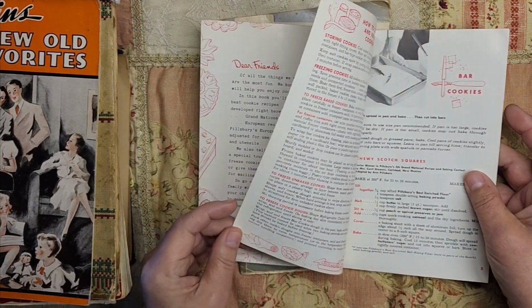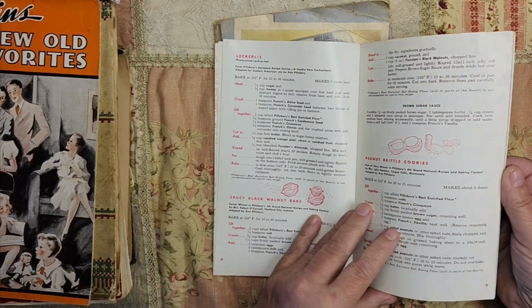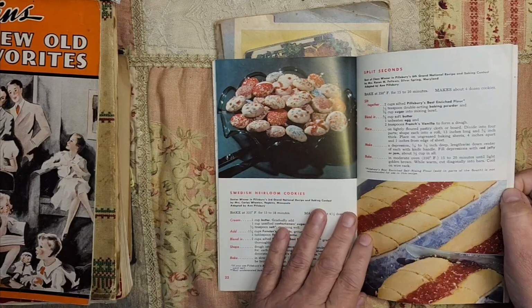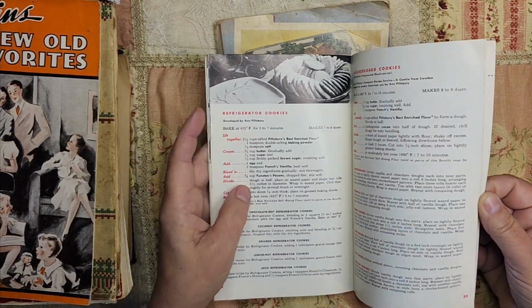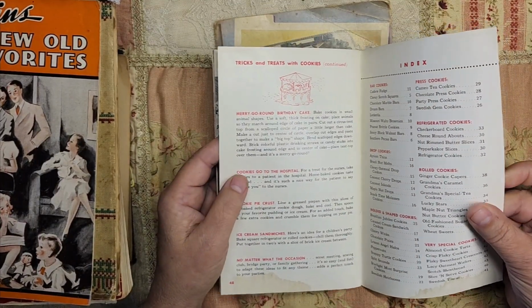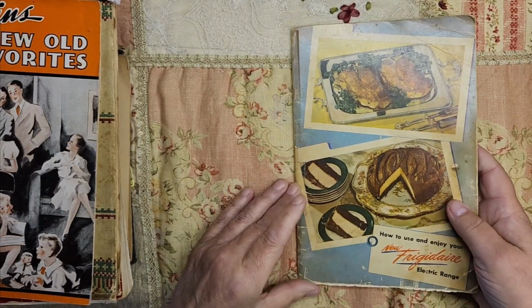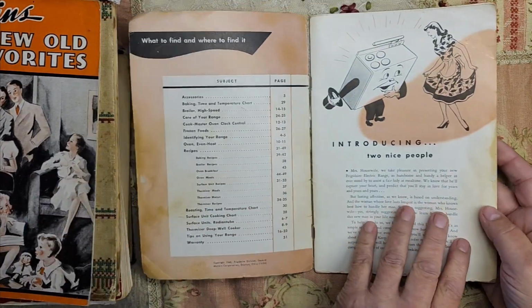And this is from 19... Well, probably not a date on it. Different colored fonts. Pages are shiny. Turtle, turtle. Oh man. I haven't had breakfast. I'm ready for some food. And this is making me hungry. Tricks and treats with cookies. This is how to use your new Frigidaire electric range. 1948.